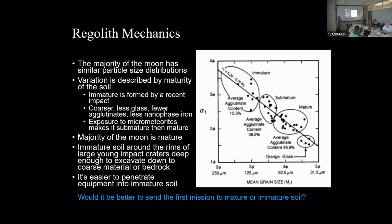Mature soil, because it'd be more compacted and harder for things to dig in. If the immature soil is around new craters though, and it's the old craters that are suspected to have ice in them, if we're going after ice, wouldn't you want to go to places with mature soil? Sure. I personally see the immature soil as like a bog, and your vehicles, assuming vehicles are going there first, are going to get trapped in it. Well, the Apollo astronauts went there. That was with a person, so a person is not going into a bog without dying, though, right?